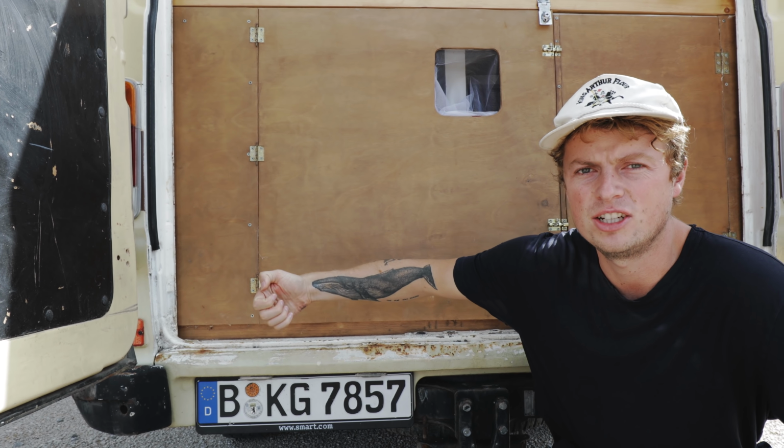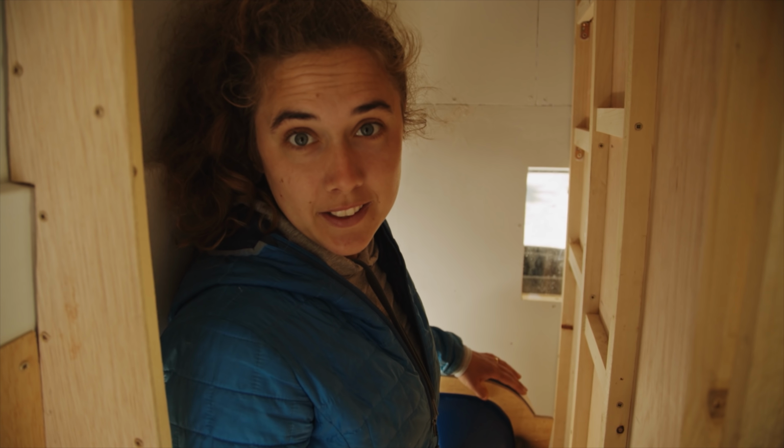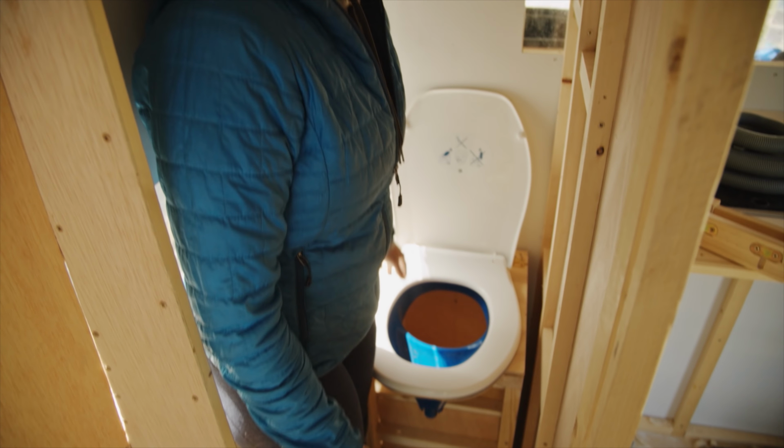So the third thing I hate about this van is this bathroom, because it can get smelly, which Lou said would never happen. Lou did research and apparently it's not gonna smell and it's gonna be amazing, but yes, we'll make a follow-up video. This is just van life for you.